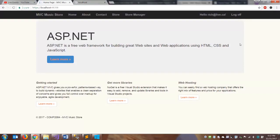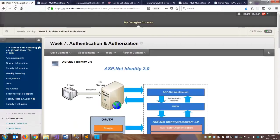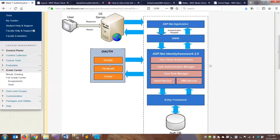So the last thing we want to do is we also want to enable users to be able to log in with some of those providers. We'll maybe start with Google, but once we do one, enabling the other providers is basically the same exact process.